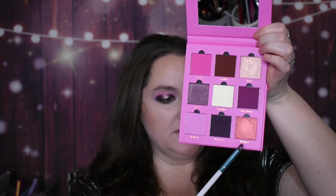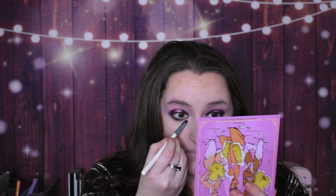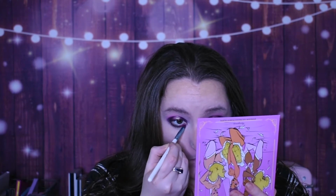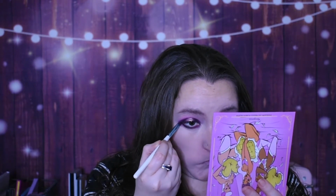So now that I have my foundation and concealer and everything on, let's do the lower lash line. I definitely want to keep this pretty tight to the lower lash line, but I want to use the brighter, really pretty sweetheart purpley shade here. I want to use that dark shade there, and then top corner. That's really hard to do backwards in a viewfinder. This is mixing a little bit with earlier today's mascara, but that's alright.